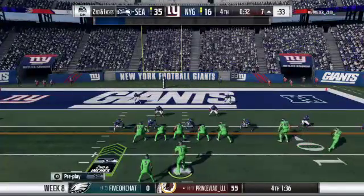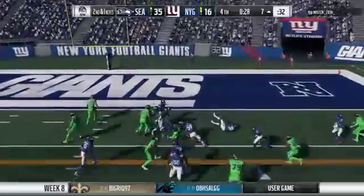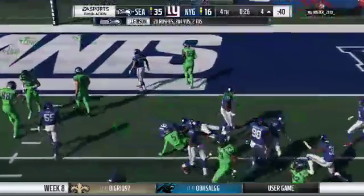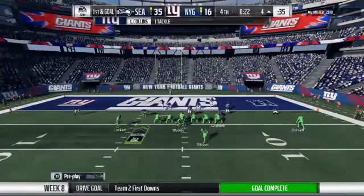He'll get 10 there all on his own, but it'll be 2nd down. They'll run it now out of the gun. And the stop will come inside the 5 at the 4. It's a 3-yard pickup, and that sets up a 1st and goal.